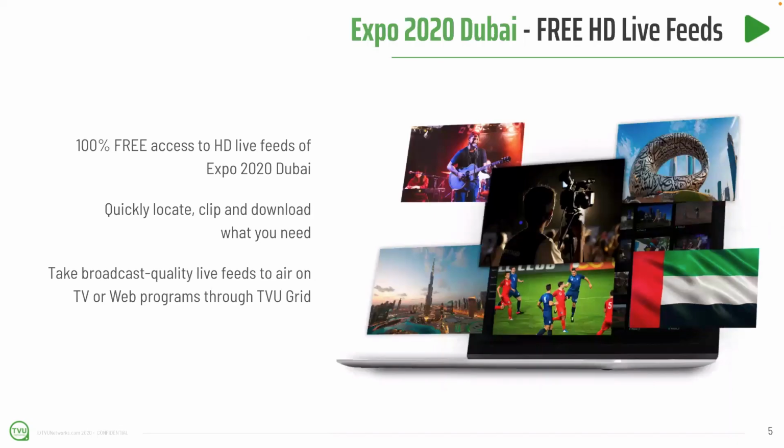And today we're going to be focusing on the Expo 2020 Dubai content that's coming out of the Expo and is going to be available for free in TVU Search. So using TVU Search, you're going to be able to access all of that content live and also the recorded and indexed content in order to either quickly locate and clip something and then download it or publish it to social media, or to take it live to air to your TVU receiver that you can either output via SDI or send some IP output.